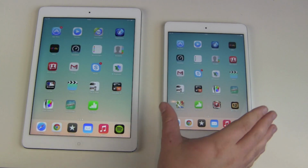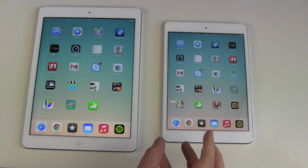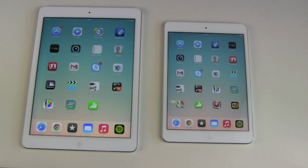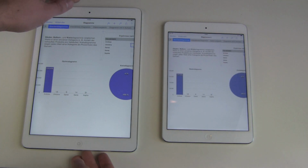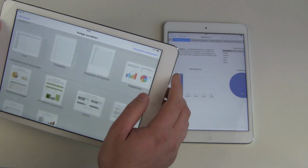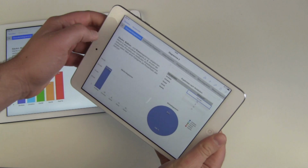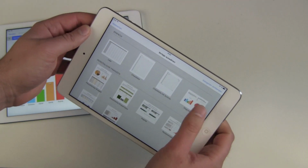Another one. People are often saying, use the iPad Mini if you're on the go, if you want to read and consume a lot. But if you want to work on your iPad, then get the iPad Air. And let's start Apple's Pages here. So we go back and just do a new one here. And here's the same, just to give you again the size difference.